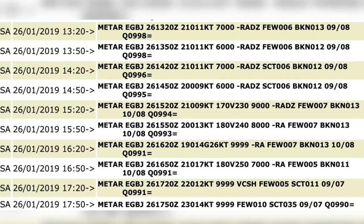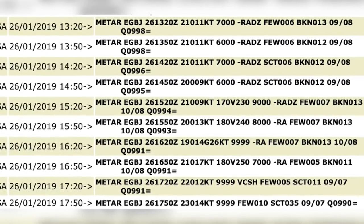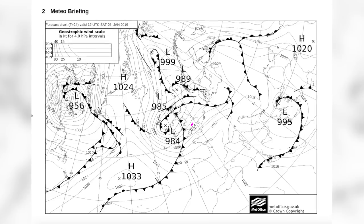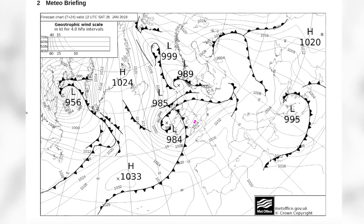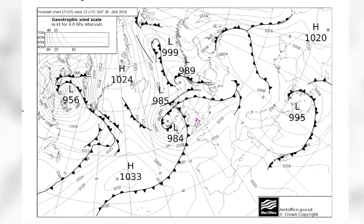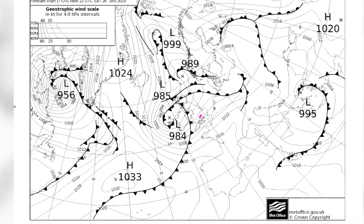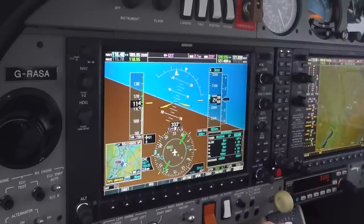It's fair to say that the weather on the day was definitely deteriorating throughout. You see here on the METARs that the weather is getting worse and worse throughout the day, with decreasing visibility, decreasing cloud base, and also increasing wind. That's due to the fact that there is a cold front and low pressure system moving in from the west. And you see through the video, the pressure setting is actually decreasing and the wind is actually increasing to just over 50 knots at 3,000 feet.